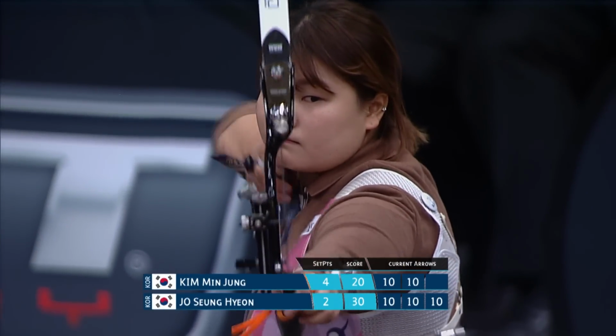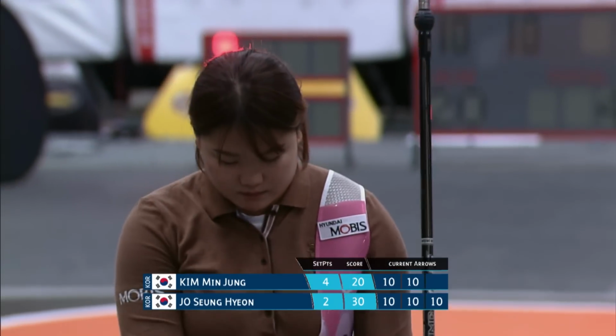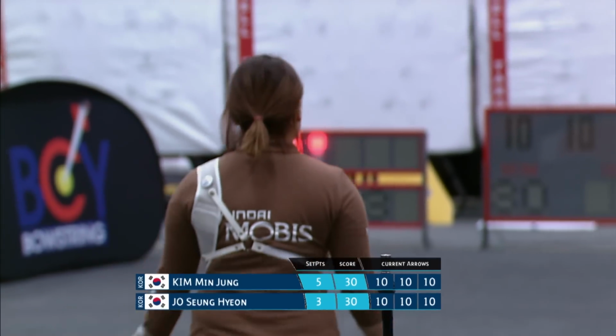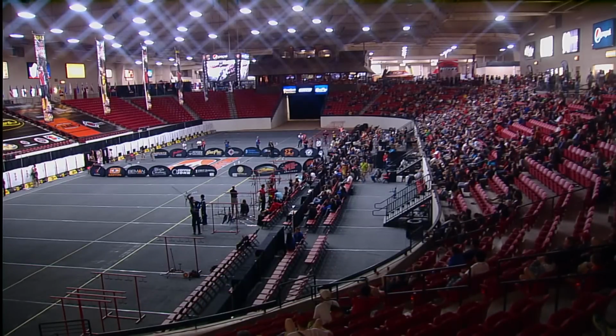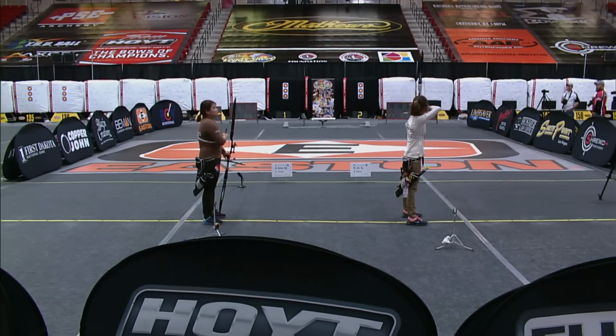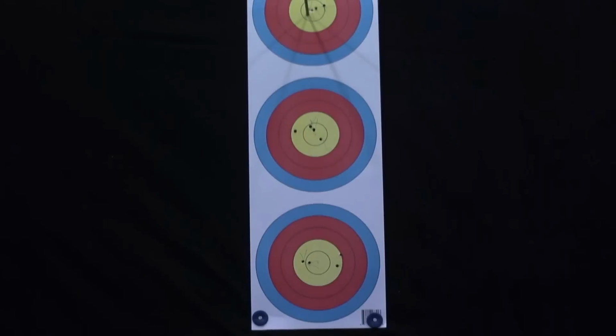The end could be near with Ms. Kim continuing to match her Korean counterpart shot for shot. So it's still a 2-point lead with one set to shoot. Kim's got a cushion, but not much margin for error. After a stroll to retrieve those arrows, these two are right back on the line to decide the outcome once and for all. Since she's trailing, Jo leads off and dials up the pressure even more.